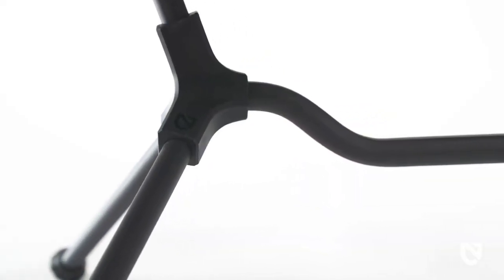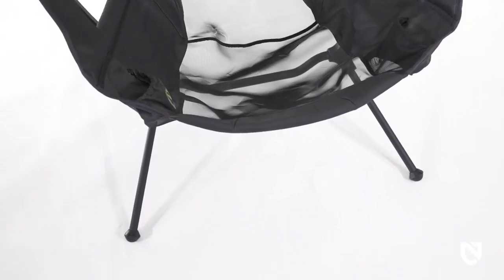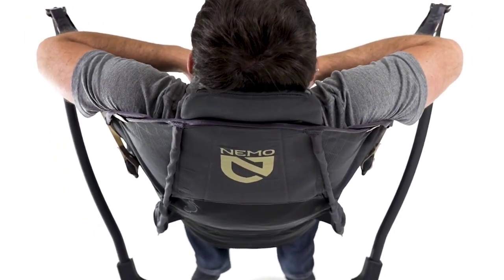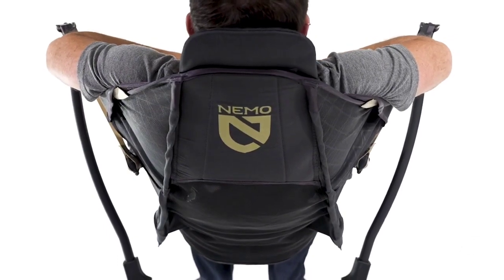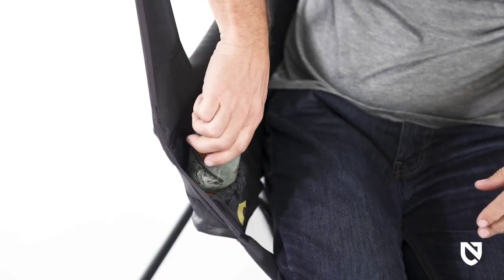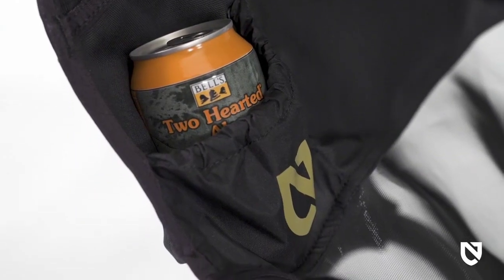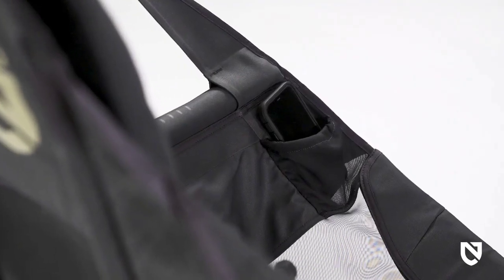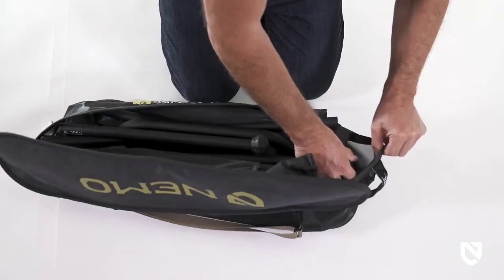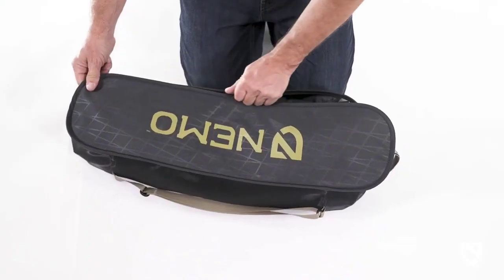Stargaze sits close to the ground, offering unmatched stability and allowing you to swing smoothly on any surface, even rocky, uneven terrain or spongy grass fields. Two flexible stash pockets are sized to hold anything from sunscreen and keys to your phone or drink. And when it's time to go, Stargaze quickly disassembles and neatly fits back into its case until the next adventure.